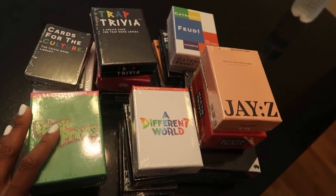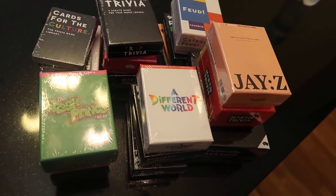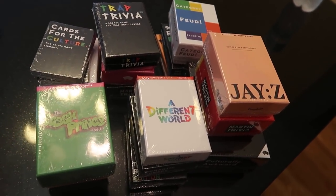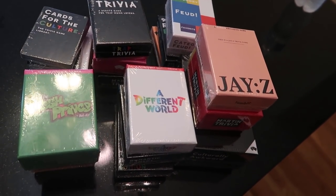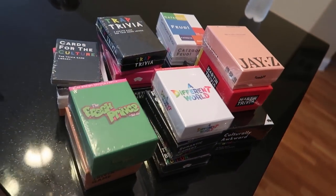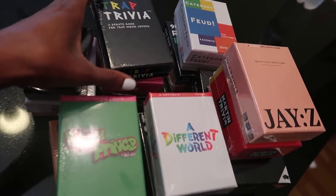These are trivia cards, and they're all based on Black culture and the way we all grew up and some of the things that are really familiar if you grew up in a Black household in the 90s. It's by a company called Zumble, and they sent me this full array of their assortment, like tons of card packs. So let's just take a look here.